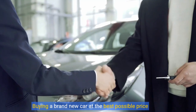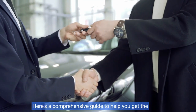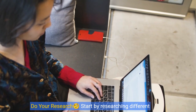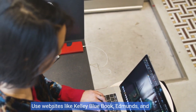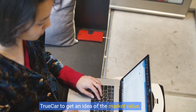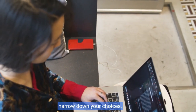Buying a brand new car at the best possible price requires a strategic approach. Here's a comprehensive guide to help you get the best deal. 1. Do your research. Start by researching different car models and their prices. Use websites like Kelley Blue Book, Edmunds, and TrueCar to get an idea of the market value. Compare features, reliability, and reviews to narrow down your choices.